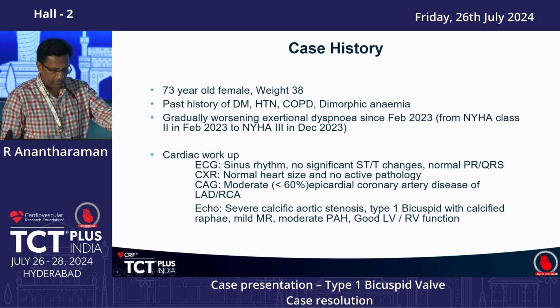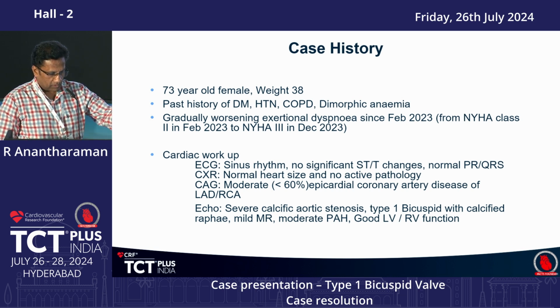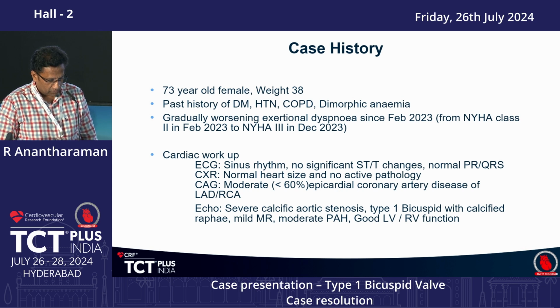So 73, and weight is 38 kilograms, very frail, small lady, diabetic, hypertension, COPD, and anemia, worsening breathlessness from class 2 to class 3. ECG sinus rhythm, no major conduction abnormalities, X-ray was normal, angiogram moderate disease, so we can leave that.